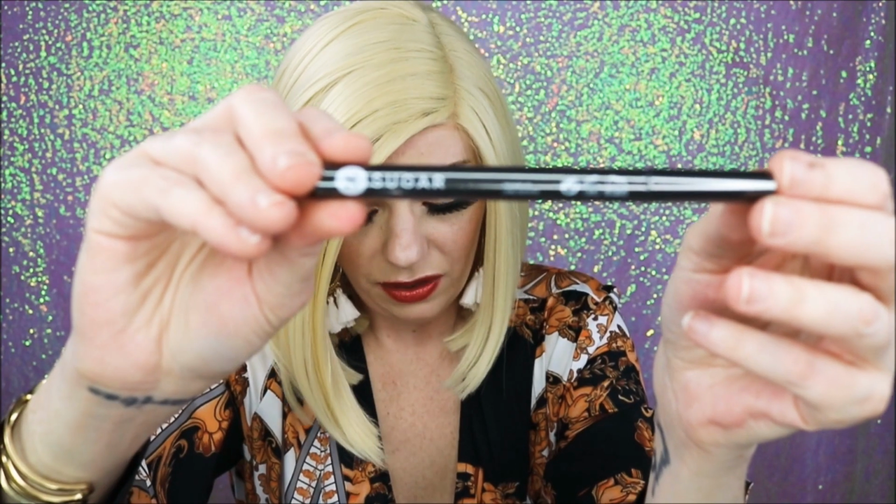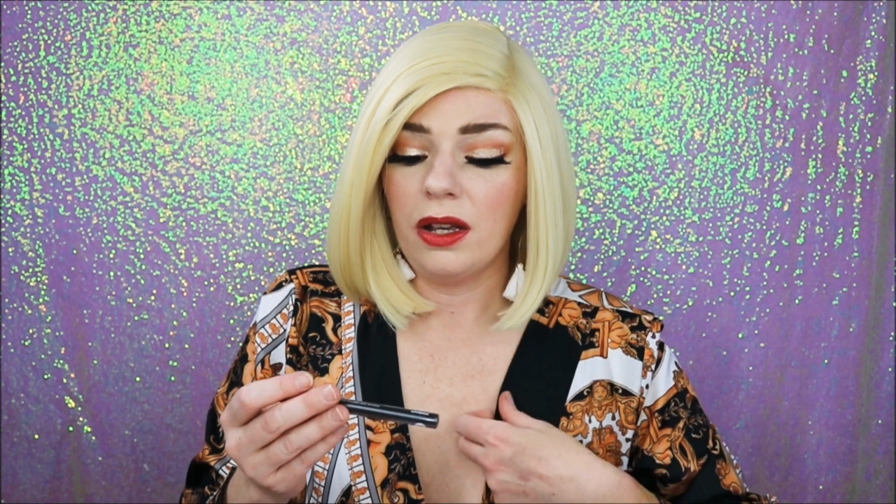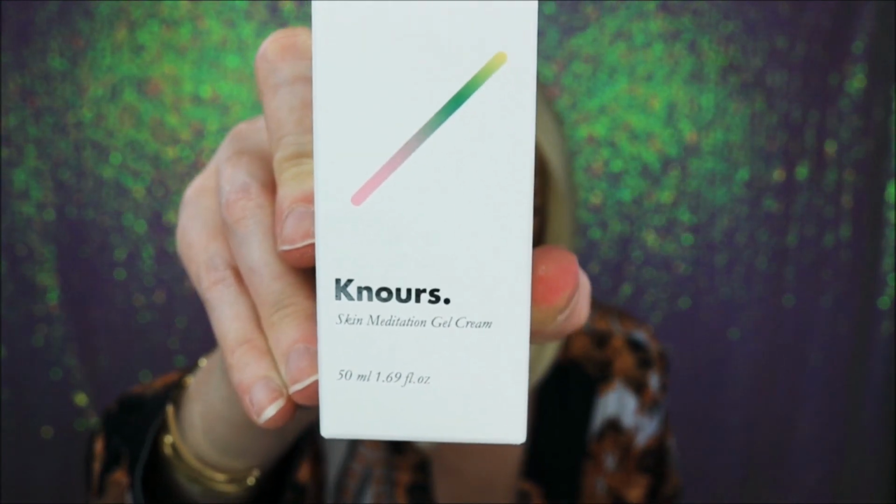The next product is this Sugar Cosmetics Wingman Waterproof Eyeliner in I'll Be Back. Okay. I actually think I got a full-size liquid liner in Ipsy Plus last month, the Illamasqua one. So I'm really good on liquid liner right now, so I'm not going to take it out of the packaging.